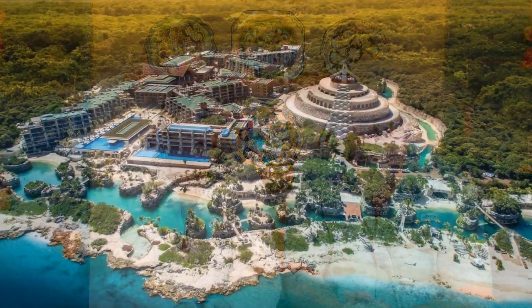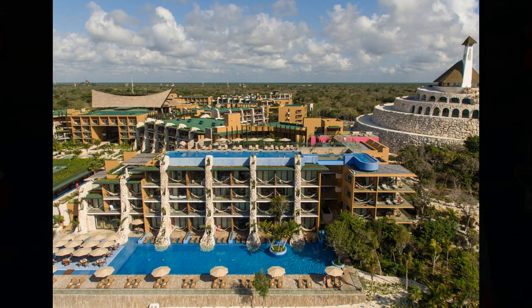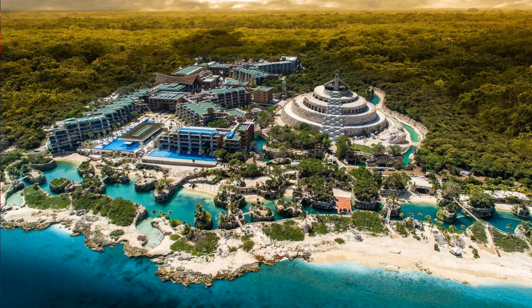Hotel Xcaret is built into the natural landscape. It's amazing to me the thought that went into this hotel, this resort, because this place is built on rocks. I mean, it's rock. And it's not level rock. They built this thing into mountains, it's just amazing. And for the architects to have the vision that they had on this resort, it's unbelievable.